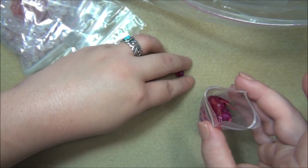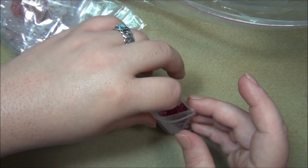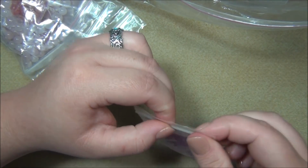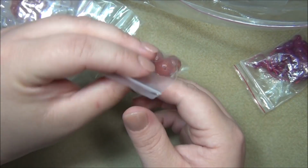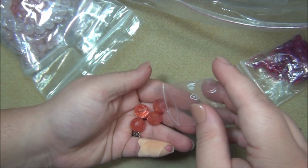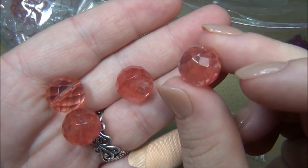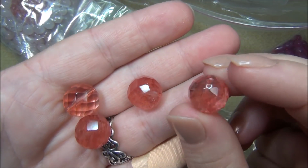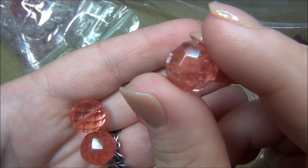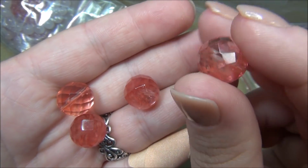Okay, and I also got some cherry quartz. Not much, just a little bit. This is the cherry quartz. These are big. They're like 12mm faceted rounds. And cherry quartz are glass beads, by the way. They're not actually gemstones. But look at how pretty. Man, these are the prettiest. Definitely some of the favorite beads I got in this haul.